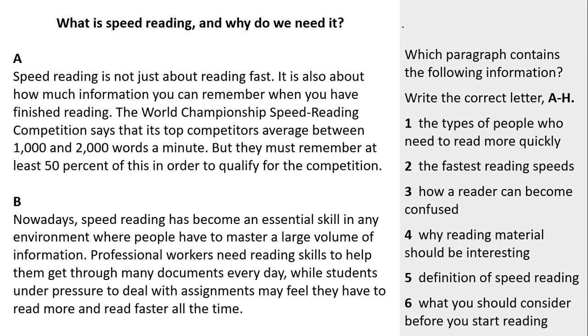You're going to read the instructions as always. The instructions are pretty simple here. Which paragraph contains the following information? Write letters A through H.